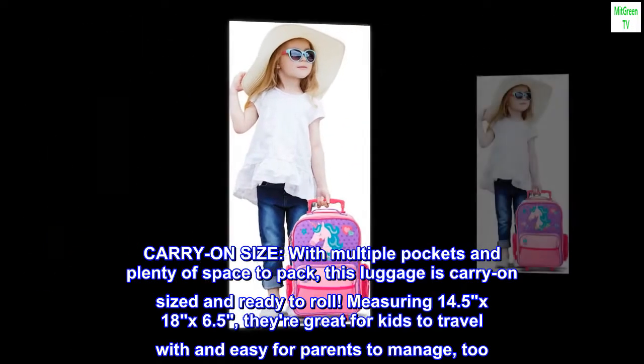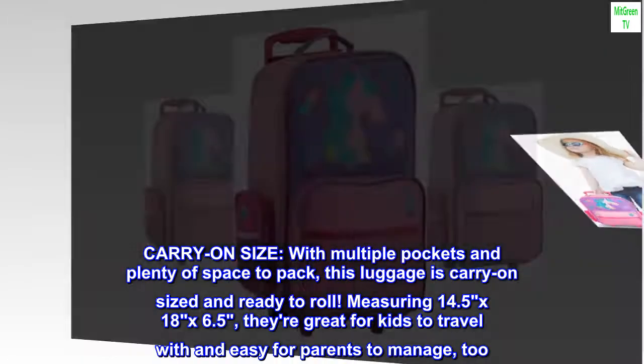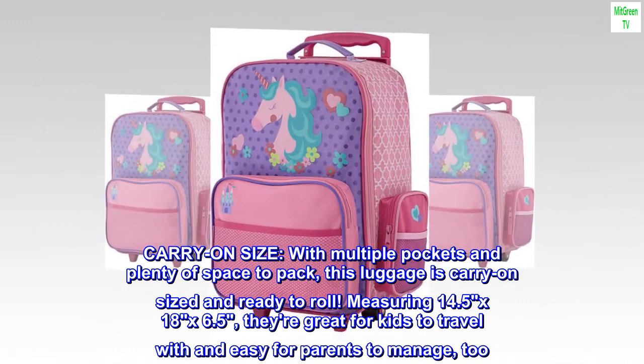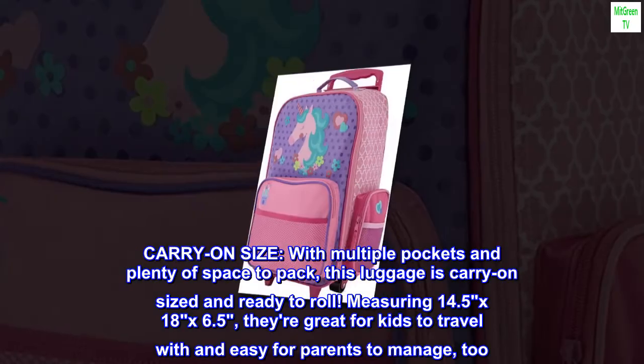Carry-on size. With multiple pockets and plenty of space to pack, this luggage is carry-on sized and ready to roll. Measuring 14.5 x 18 x 6.5, they're great for kids to travel with and easy for parents to manage too.